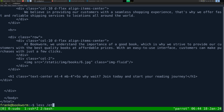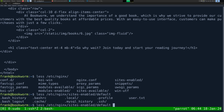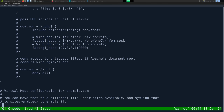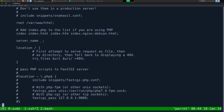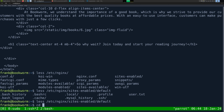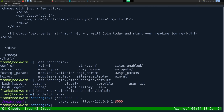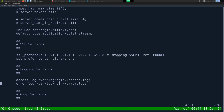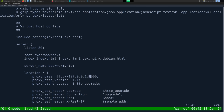I would guess, is it Nginx running this? Sites enabled, default. Let's see, 3000. I was assuming it would do a proxy pass. I don't actually know how this is working. cd /etc/nginx, grep 3000 -r here. It's in nginx.conf. They didn't do it in sites enabled. That is odd. But we can find that on port 80, it's going to forward everything to localhost 3000.